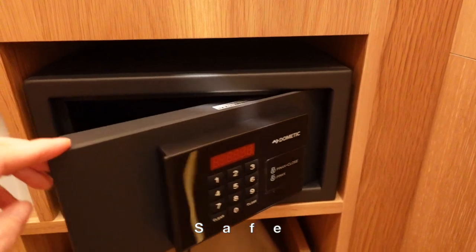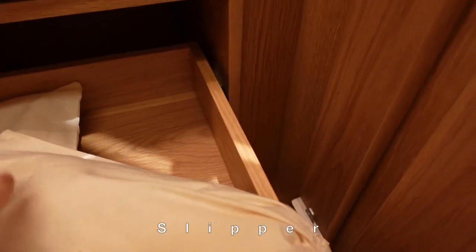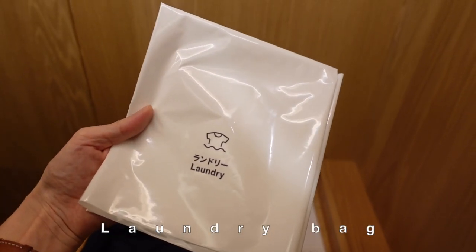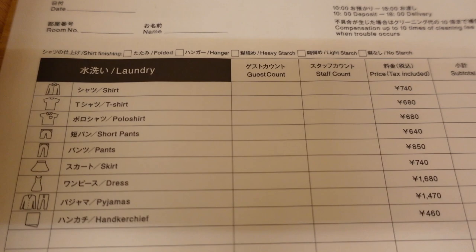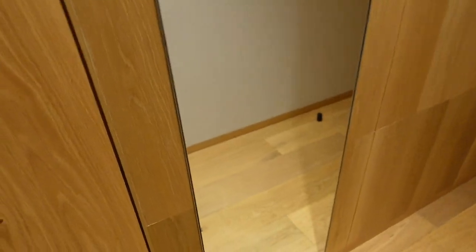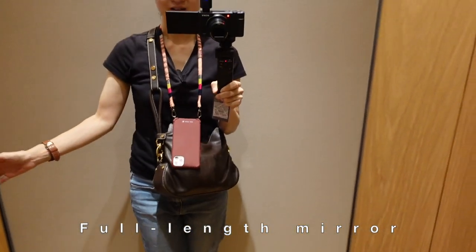This is a safe to put important things. This is slippers in the hotel room. And another pocket for your shoes, I guess. You can use the laundry service. And this is the mirror.